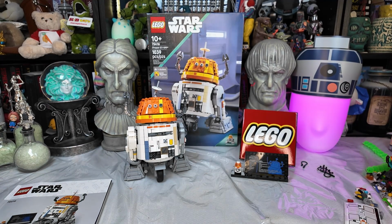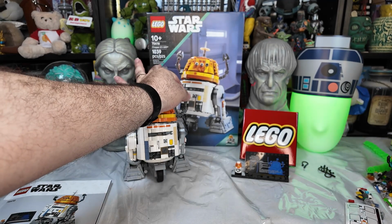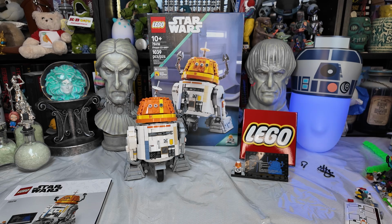I was also pointing out they announced recently the K2SO build, but that doesn't come out till like August. Definitely going to pick that up. Love the design of K2SO, and maybe we'll do a video. But that's kind of a tall one. I don't know if I have room for it. Now that I have that R2, because I got it on almost half off, I'm tempted to get the C3PO, but he's still like 140 bucks, so probably won't.